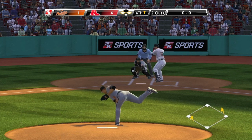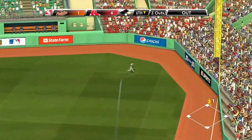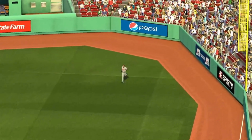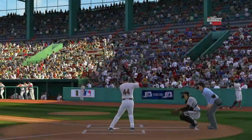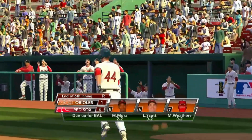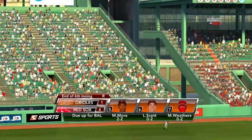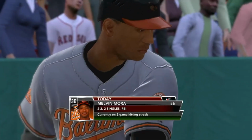Here's the first delivery to Youkilis. Big swing on this one. Sends a long, high drive. Deep to right field. Well, they add a couple more runs here and extend their lead even further. Boston on top by 3. And in the batter's box, it's Mora.